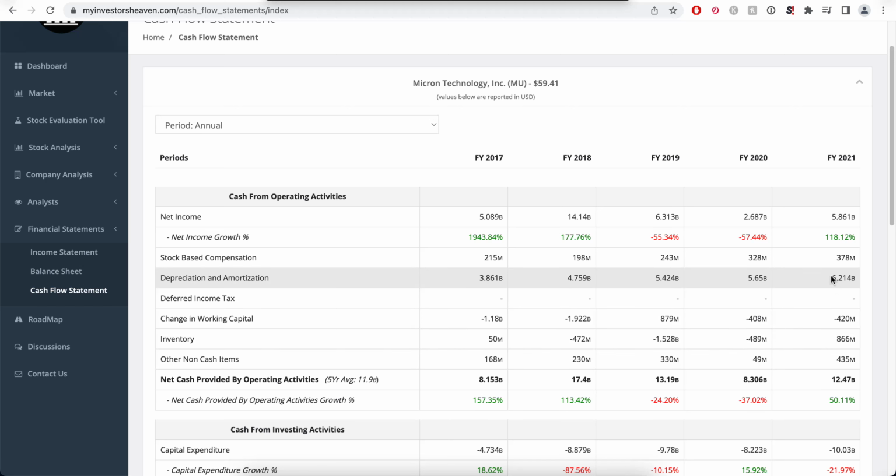Now, it's important to realize that this has already been deducted from the net income, so you will see it in the profitability. And this kind of depreciation and amortization will be taken into consideration when we're using our stock evaluation tool, because it has been written in a way that actually takes into account these factors, and you will see it when we get there.